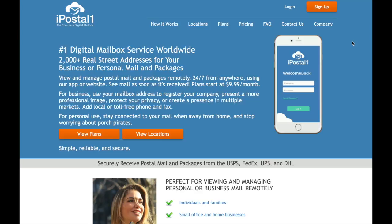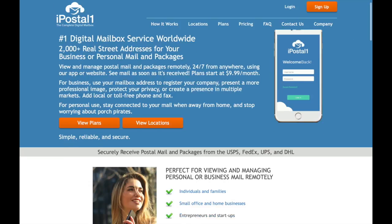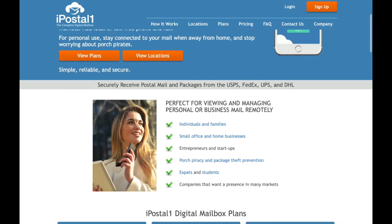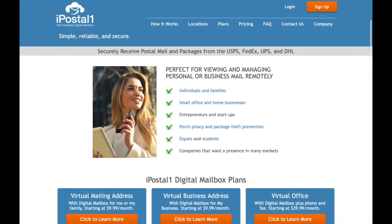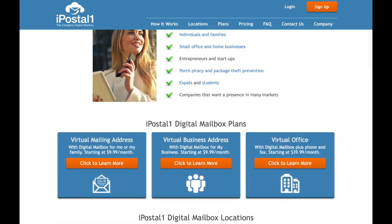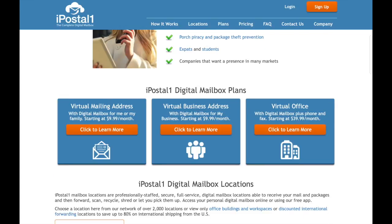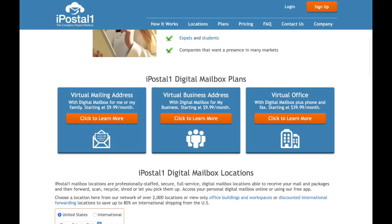As you can see, it says the number one digital mailbox service worldwide. Scrolling down, securely receive postal mail and packages from USPS, FedEx, UPS, and DHL. I'm actually going to pull up the plans a little bit later, but you can see it has the virtual mailing address, virtual business address, or the virtual office, where you can also add the phone. And I'll later explain which plan worked best for me.